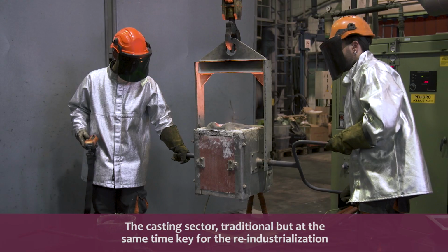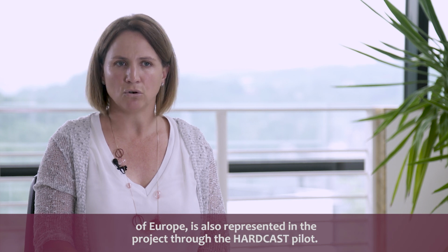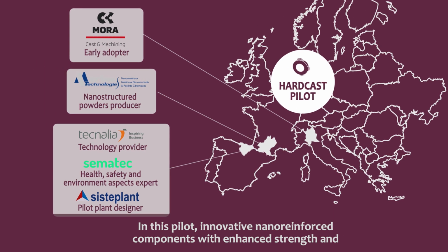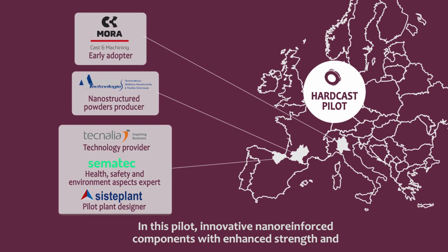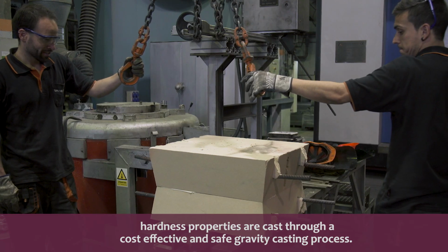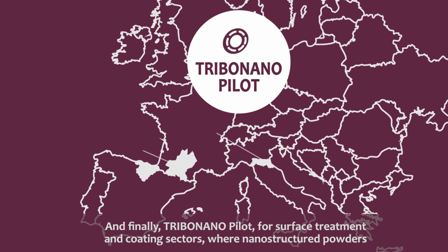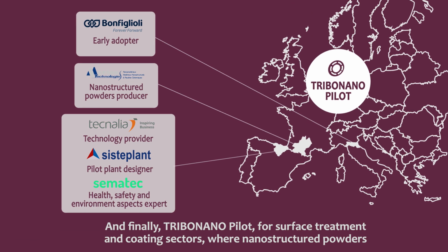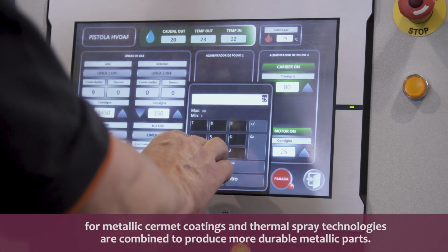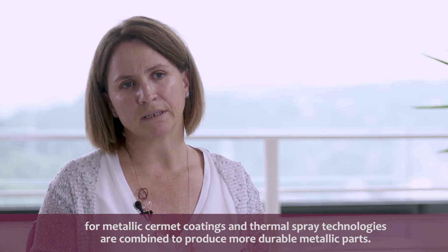The casting sector, traditional but at the same time key for the reindustrialization of Europe, is also represented in the project through the Hard-Cast pilot. In this pilot, innovative nano-reinforced components with enhanced strength and hardness properties are cast through a cost-effective and safe gravity casting process. And finally, the Tribonano pilot for surface treatment and coating sectors, where nanostructured powders for metallic cermet coatings and thermal spray technologies are combined to produce more durable metallic parts.